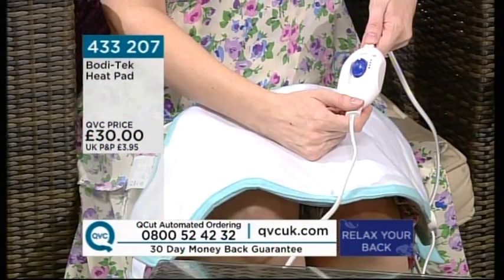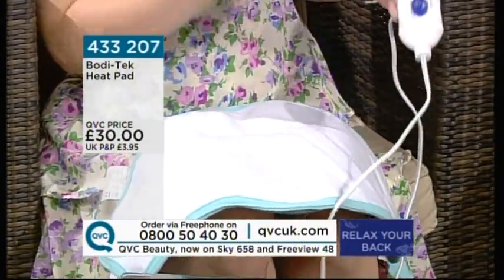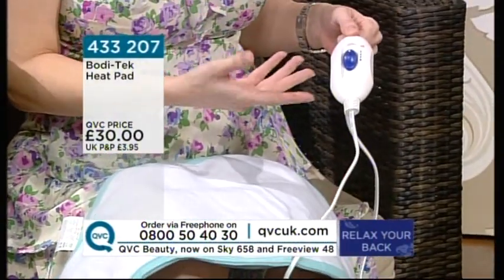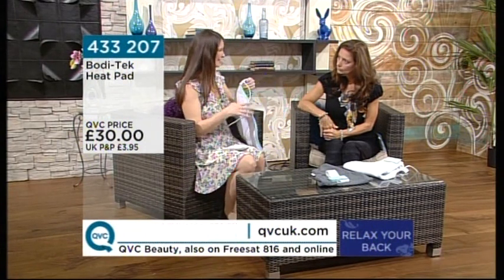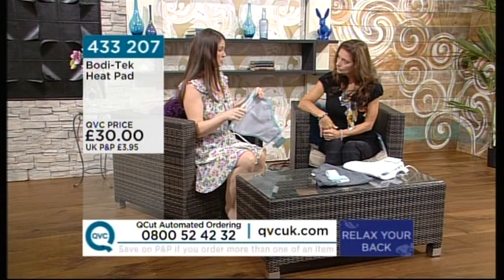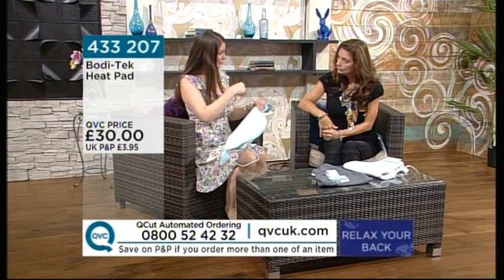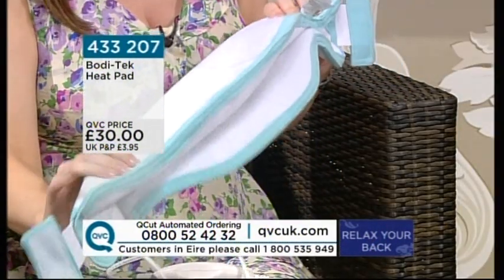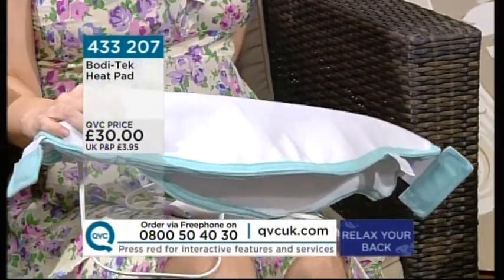Well, we're moving on next to a heat pad, and although the show's called Relax Your Back, and it is fantastic for putting onto your back, this is something that you can use elsewhere as well, can't you? Very flexible, absolutely. This is the heat pad by Bodi-Tek, and what's lovely about it is you can choose the intensity of the heat. You've got 3 different heat settings, and it's very soft, and that allows you to mould it to any part of your body where you might have aches and pains, or you might be feeling the cold, especially with the autumn winter coming up. You can fold it and mould it to wherever you have a pain. Like you said, the lower back, that's where a lot of people get the pains, and maybe in the past you've used a hot water bottle.